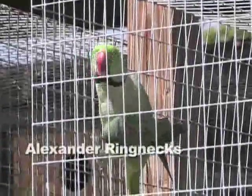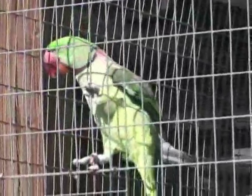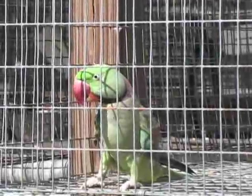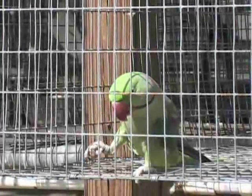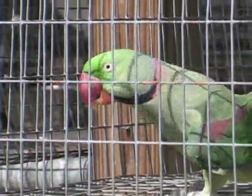These are Alexandrine ringnecks. These are adults that we breed, and they make really good pets, and they talk very well. They live around 40 years, roughly. They breed twice a year. They usually have 3 to 4 babies in one clutch. The males will get a ring around the neck, and the females do not have a ring around their neck.